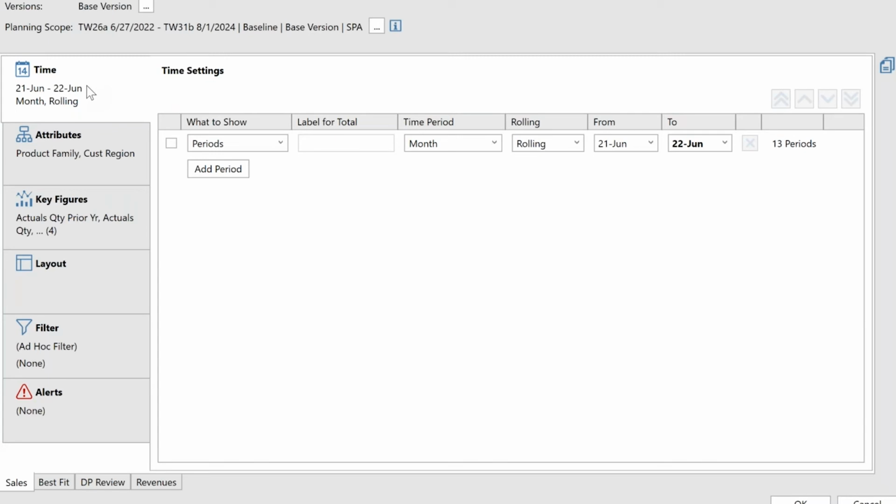So I can come in here and say time periods, I want to look by month, I want to look rolling for 13 periods, and I'm picking the months that I want to look at. I could do periods and total, so I could see June 21 through June 22, and it would give me a total on the end. I could just look at a total of specific periods if I'd like, but you can pick and choose how you want to look at your data.